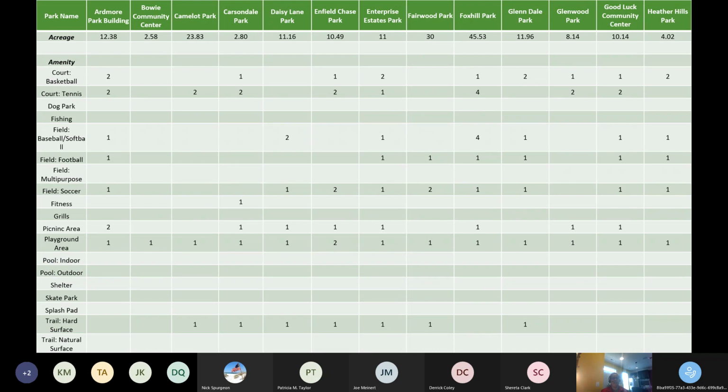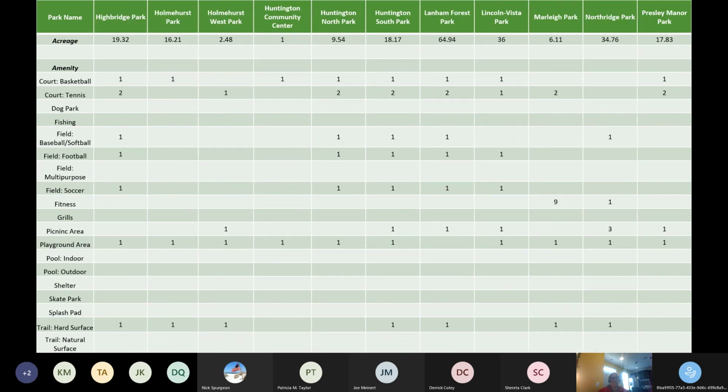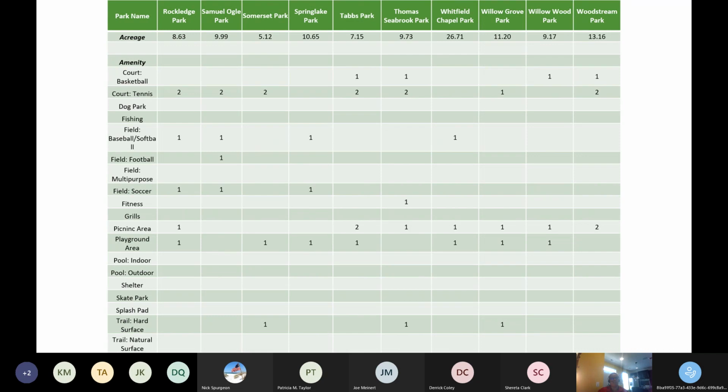And we do this for all of the parks and amenities located in each of the service areas, so you can see what each of them has. The next slide is pretty much the continuation, as well as the slide after.